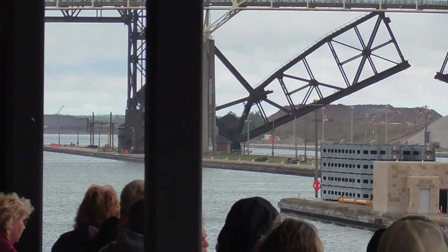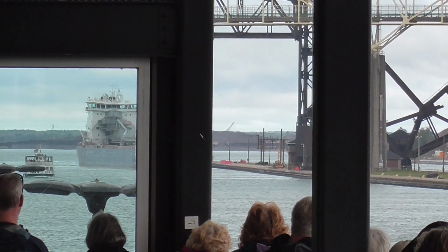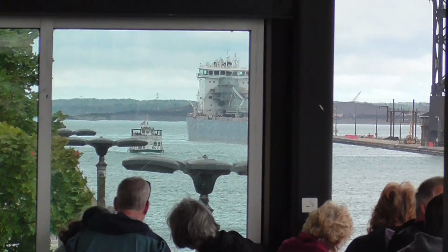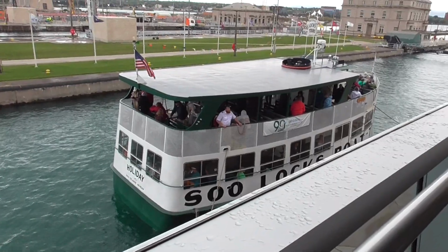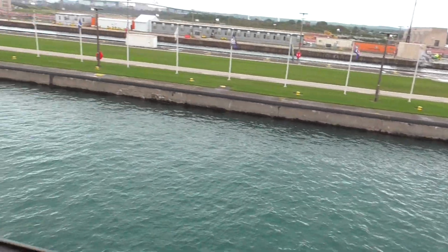Anyway, Algoma Bear is still getting in position. And one of the boat tour lock boats is coming back. So they're getting a good look at it too. So the Holiday Soo Lock boat tour has just arrived.